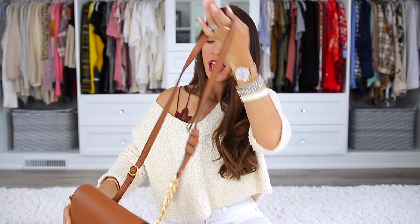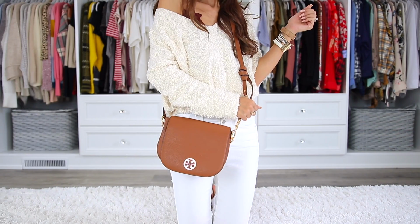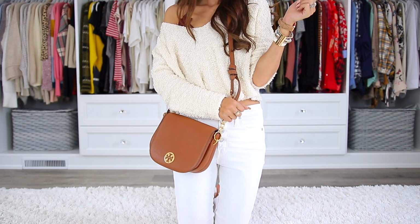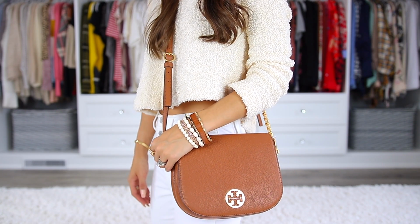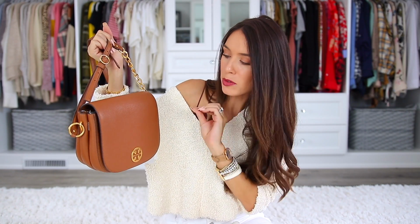It's just a great fall bag. I can envision going to the pumpkin patch and going to get apple cider and lattes and stuff. This is just such a good fall bag. And it's Tory Burch. I love Tory Burch. She's probably my favorite contemporary designer for handbags and shoes.